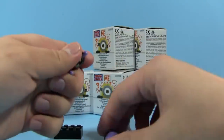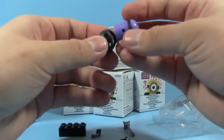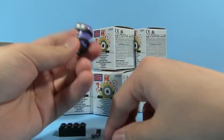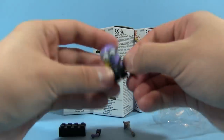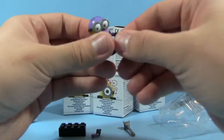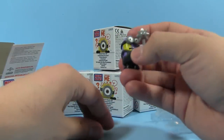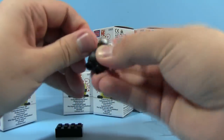All right, so let's just pull out his arm. I know that sounds evil and menacing. We sound like an evil person from the Despicable Me universe, but we're not. Or at least I hope not. All right, and then we're just going to put his arms back. There we go. Let's give him his mace here, as that seems to be the weapon of choice. Man, these are really nice. I'm really surprised by how cool these are. These are cool.